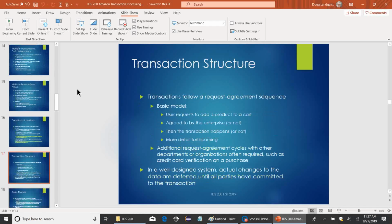All right. So is that good? Any questions on any of this stuff thus far? Yes? So what happens in a deadlock? Does the database have to wait for an administrative override?